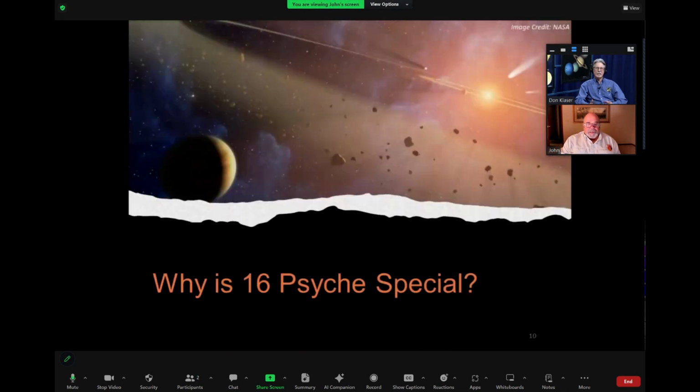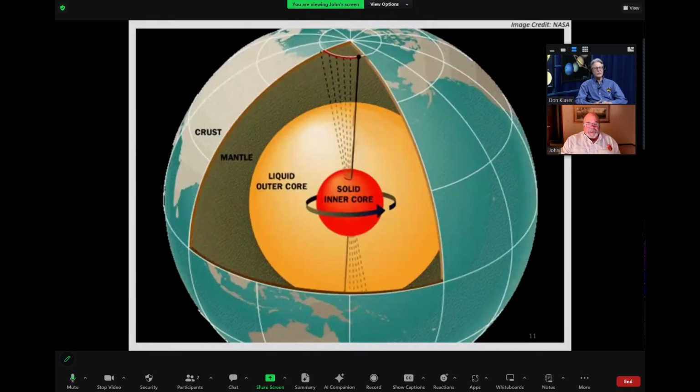And why is 16 Psyche special? Exactly, that's what I was just wondering. Well, they believe that it was the inner core of a planetesimal. Planetesimal is just a big name for a small planet. So it was a differentiated planetesimal, somewhat similar to Earth, meaning that it had different layers, like the crust, the mantle, and the solid core in the middle. And they believe that it was struck by another asteroid, and that blew all the rest of the layers off and just left the exposed solid inner core.